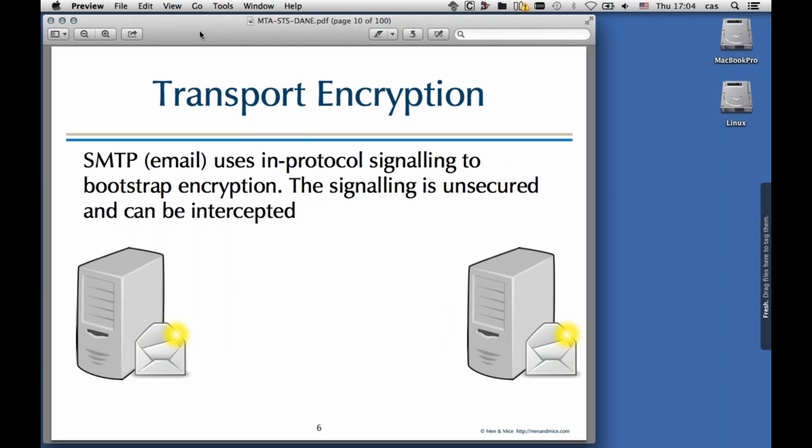We don't have that in email, because email uses in-protocol signaling to bootstrap the encryption. There's no dedicated port. And that signaling is insecure and can be intercepted. So what happens when two email servers talk to each other? They open port 25, the SMTP port, unencrypted. The sending mail server is on the left and the receiving is on the right. The receiving mail server then greets the sending mail server that made the connection. The sending mail server sends back a greeting.